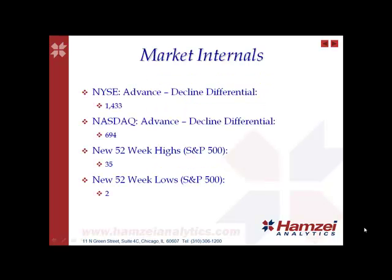For the market internals, the New York Stock Exchange advanced decline differential closed at 1,433. Nasdaq advanced decline differential closed at 694. We had 35 new 52-week highs for the S&P 500 and 2 new 52-week lows for the S&P 500. Very strong market internals today and overall.